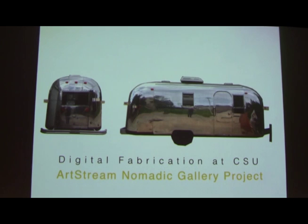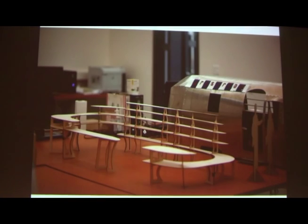So the original trailer was getting older, and he'd recently purchased this new 19-foot trailer, and he wanted to turn this new trailer into a gallery space. So he reached out to us about doing the project in our shop using the digital fabrication tools, and we just decided to teach it as a semester-long design build class.